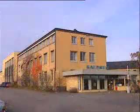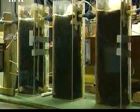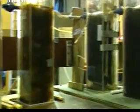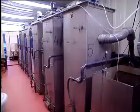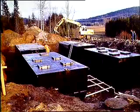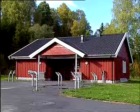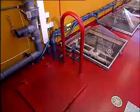On this basis, Kaldnes, in collaboration with SINTEF, the Foundation for Scientific and Industrial Research at the University of Trondheim, and Professor Hallvard Ødegaard, undertook the development of the now patented Kaldnes moving bed biofilm process. After several years of intensive research, the first full-scale plant was constructed in 1989. The same year, the company Kaldnes Miljøteknologi was established.